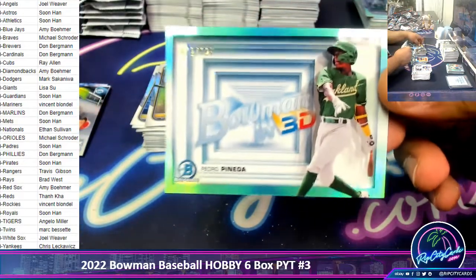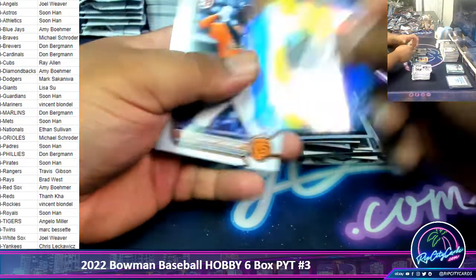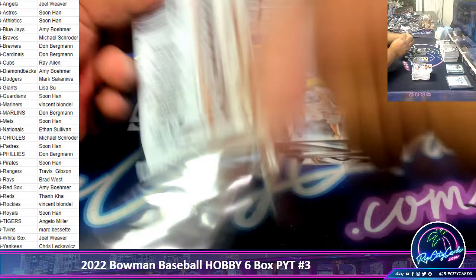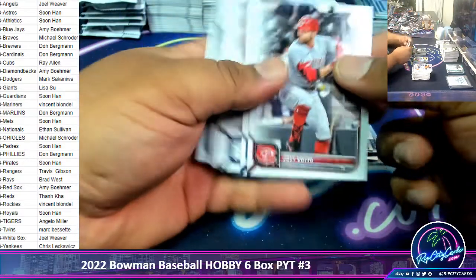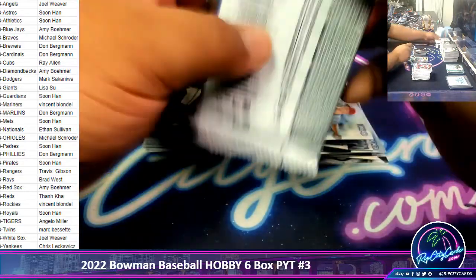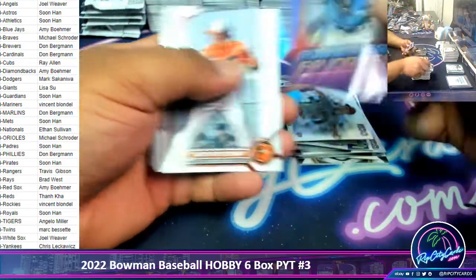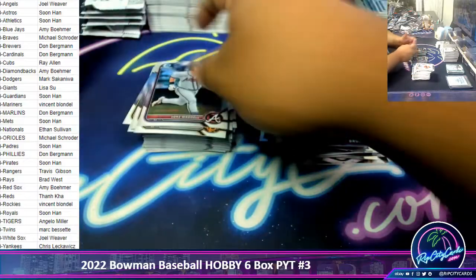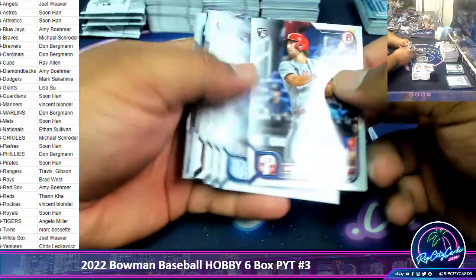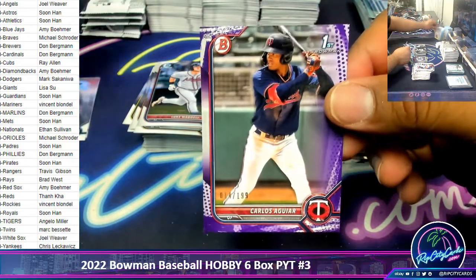Pedro Pineda, 125 A's. Let's at least get like a red parallel or something. Come on. Carlos Aguilar, 199 Twins.